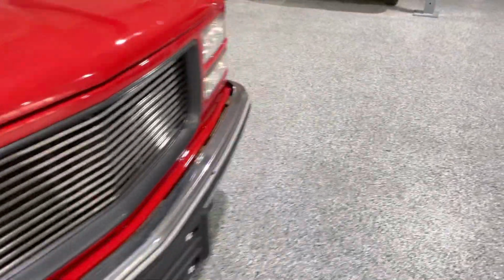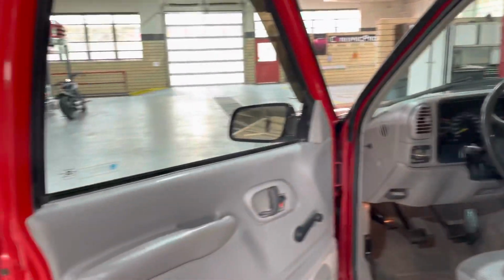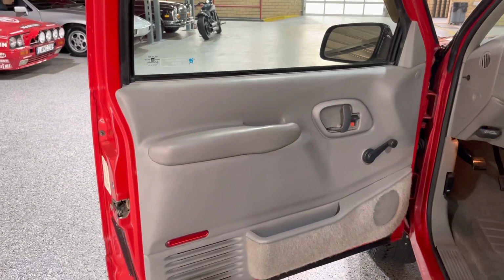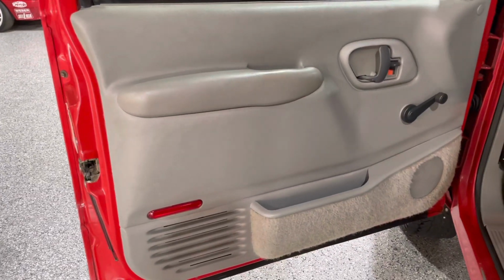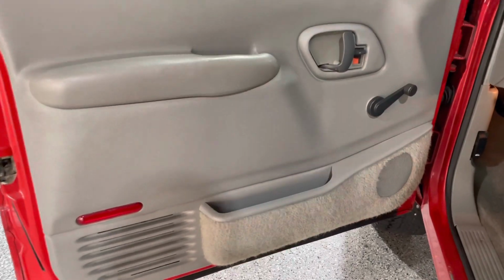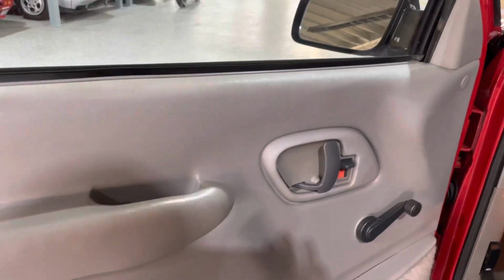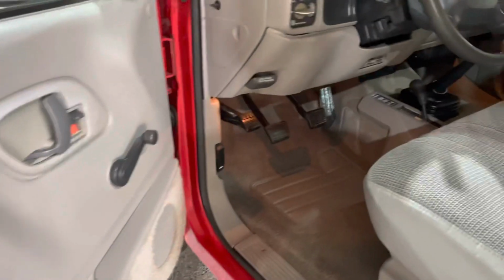All right, let's go look inside the interior. The interior of this truck is phenomenal. The nice thing about being indoors here at Shift is I don't have the issues with the wind, and we get good lighting, but it's always kind of tough to show the interiors. I don't get as good lighting as out in natural light, but this interior is exceptionally clean, and I hope it comes out in the camera. It has manual windows and manual mirrors.